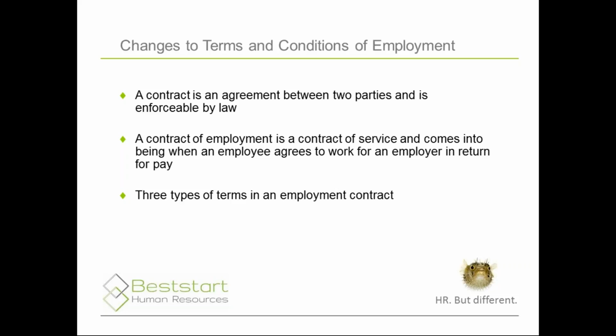The terms of that contract are the rights and obligations which bind you as the employer and the employee to that particular contract. And there are three types of terms that apply to a contract of employment. First of all, we can talk about express terms. These are the ones that are explicitly agreed between the employer and the employee, and they can be in writing or oral. So for example, the hours of work or the salary that somebody's going to be paid. So they are expressly outlined in the contract.